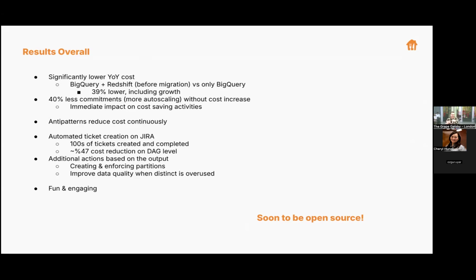because if I go to your team and say, hey, your jobs are not optimized, it's not because you're doing a bad job necessarily. It's something that you may not know because you're using BigQuery for the first time. So we wanted to learn and teach and improve together, which has contributed significantly to cultural change in terms of data engineering as well.